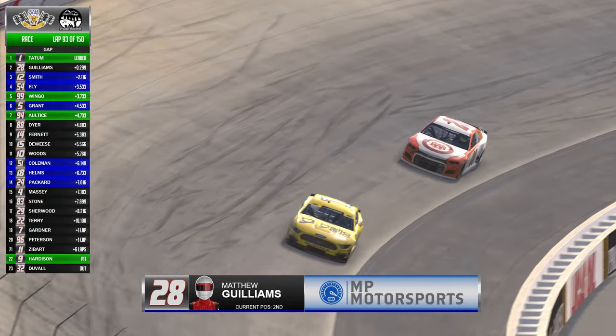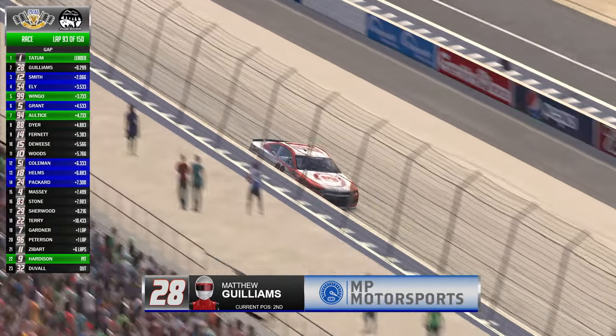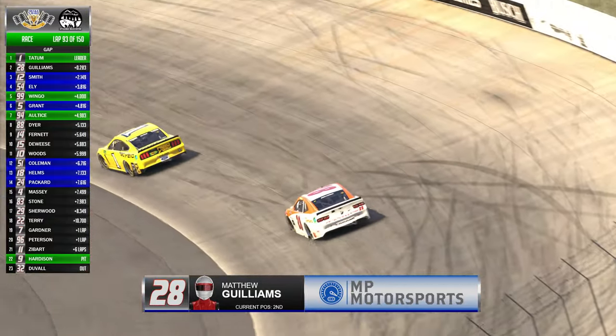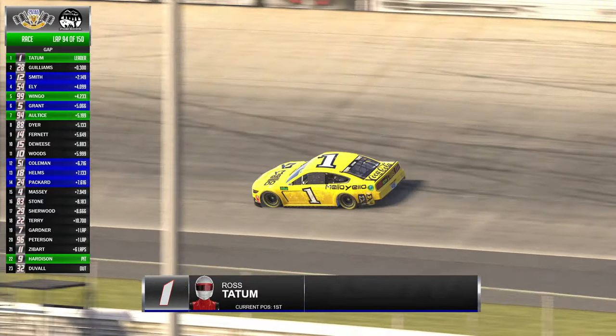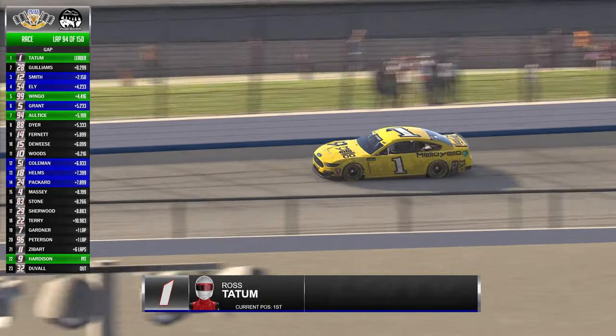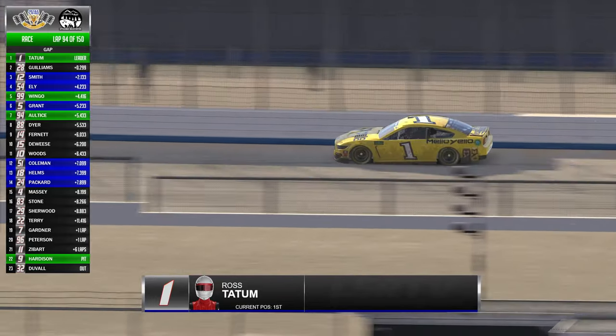Guys are battling extremely hard and trying to do just that. MP Motorsports, of course, representing second place. No team here for Ross Tatum. He's a free agent. You know, you pick up the win here, that free agent status may go away pretty quick, Wesley.